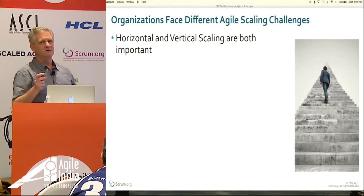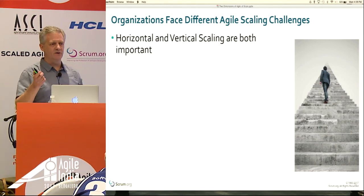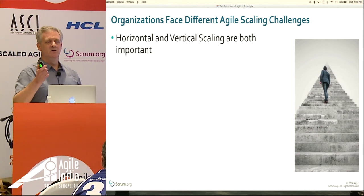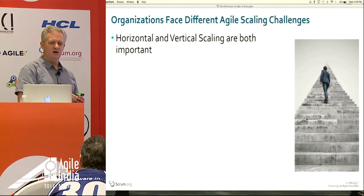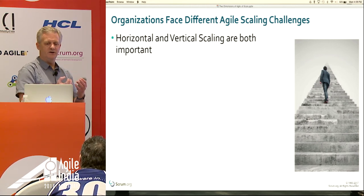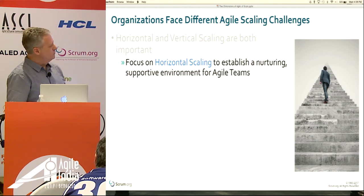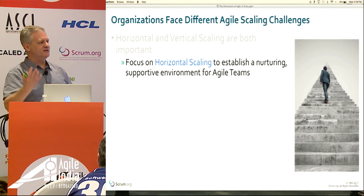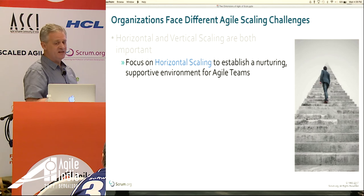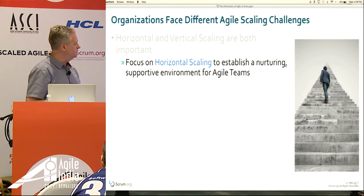Horizontal scaling ends up, the irony is that most of the time when people talk about scaling, as I said earlier, they mean vertical scaling, and horizontal scaling actually ends up being more important to solve that cultural problem because it's going to be removing those impediments that are going to drag people back into the existing behaviors. So horizontal scaling you can think of as providing a nurturing environment for agile practices, making it less risky for team members to do what they need to do.